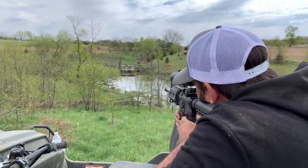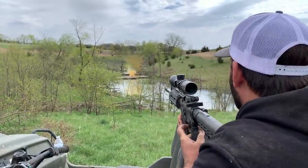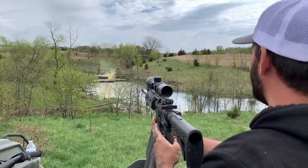We are way up on the hill going sniper style. This is going to be sick. My ears are going to hate me later, but this is going to be sick. Fire in the hole. Oh my gosh. Look how high that dirt went.